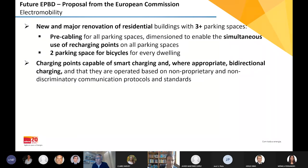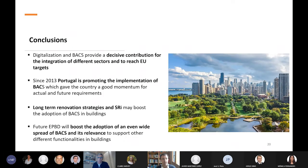specifically for bicycles. The charging points will have to be smart, and they will have to allow bidirectional charging whenever that would make sense, in open protocols. Coming to an end, I think it's undeniable that digitalization and building automation and control will be decisive for the integration of different sectors in the EU.